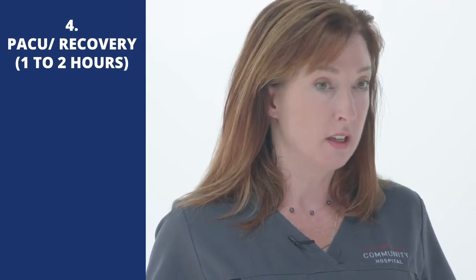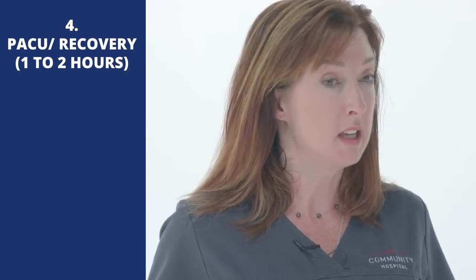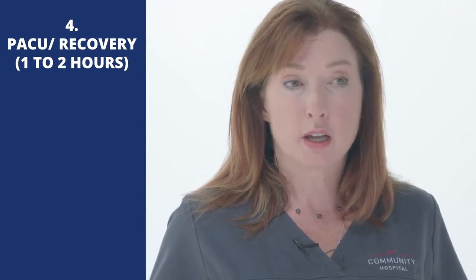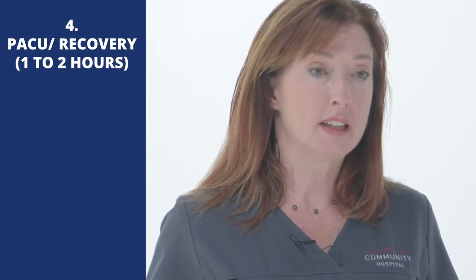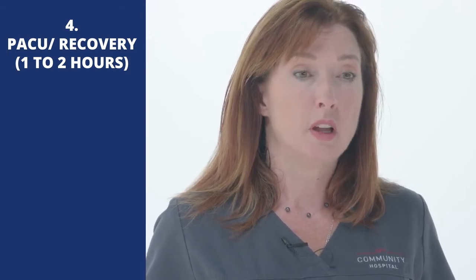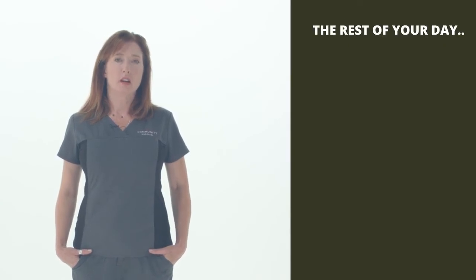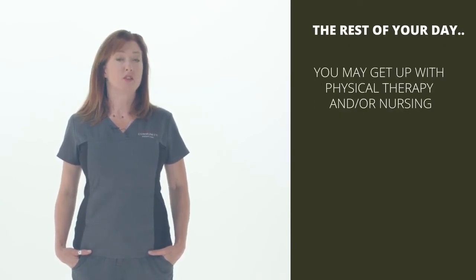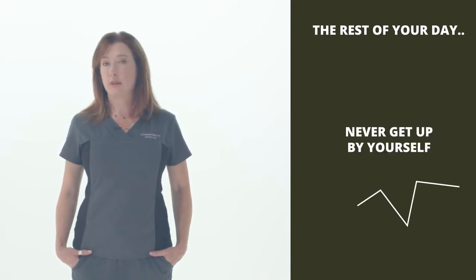In recovery, you are monitored for vital signs, for nausea, for pain. They wait till you wake up so that you can take some ice chips. Once you're awake and stable, you go from recovery to your room. That's where the family members meet back up with you. Once you get to your room, we usually have you up and walking about 2 hours after surgery or the next morning. Please remember, do not get up by yourself.